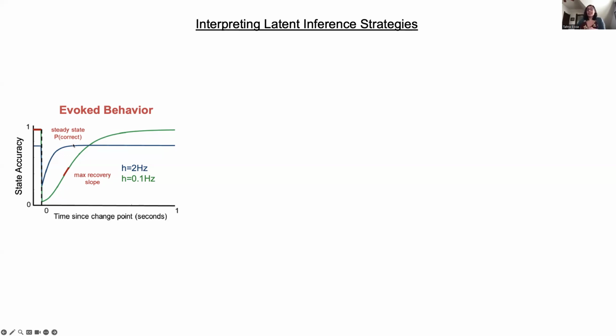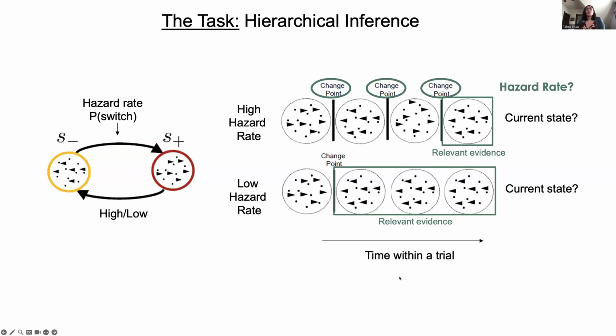It goes back to the idea of this. When I'm in a high hazard rate, there's only a really little bit of evidence that's relevant. So I need to forget about everything that I saw before this, which means that I'm going to need to update really fast. But because I only have a really small amount of evidence, chances are I'm not going to do great. I can't have as much confidence, so my accuracy is never going to be as high.